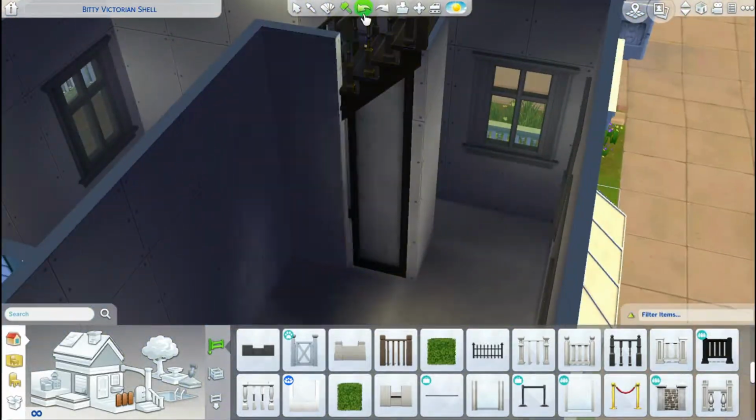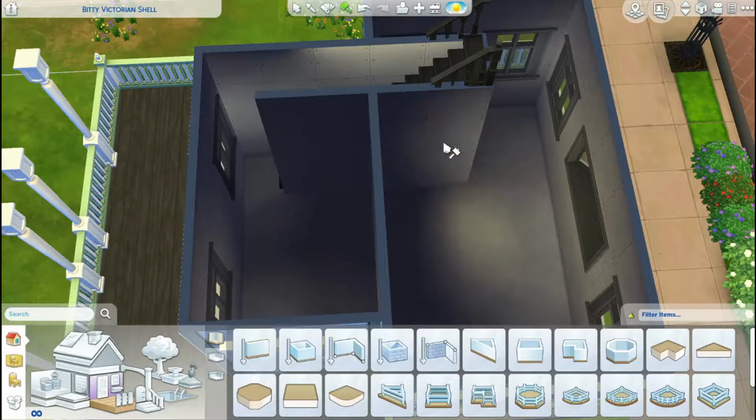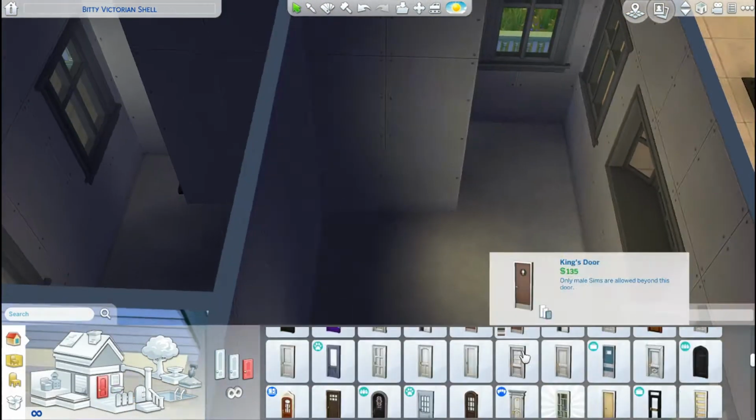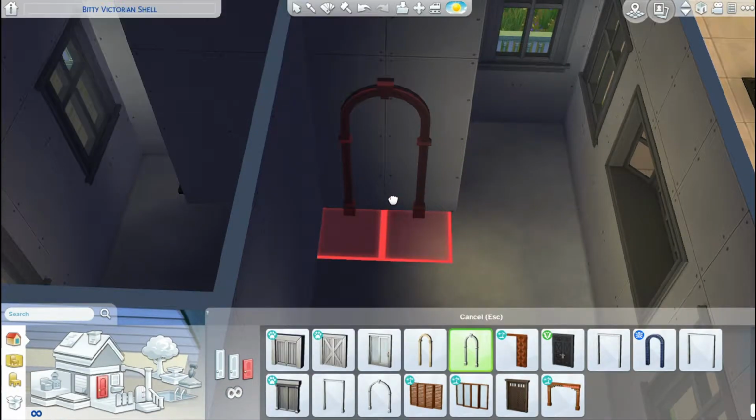You see me trying to make sense of the little space because it is a tiny build, and I really enjoy how it turned out in the end. Hopefully you guys like it as well.